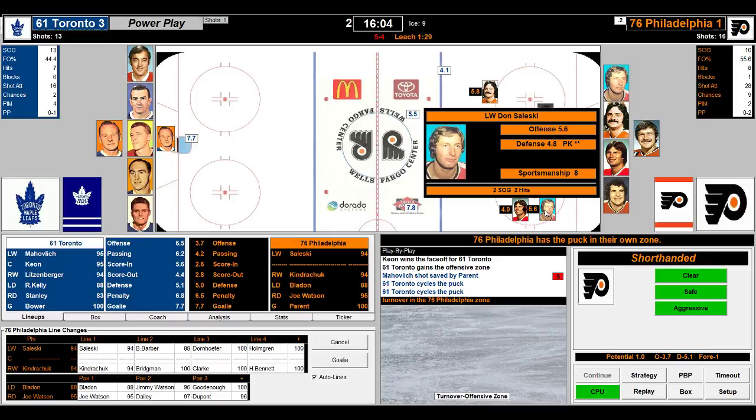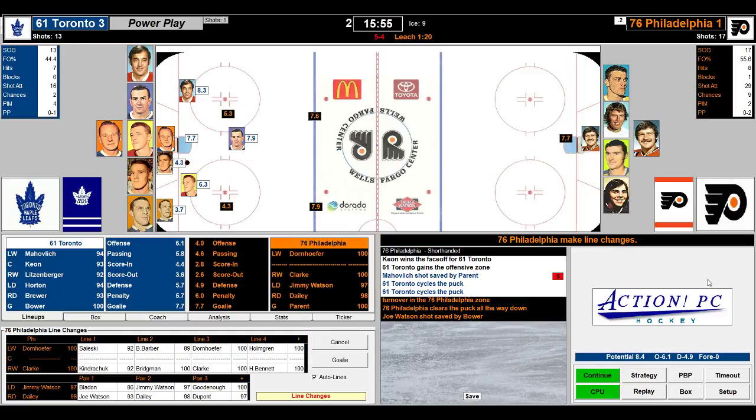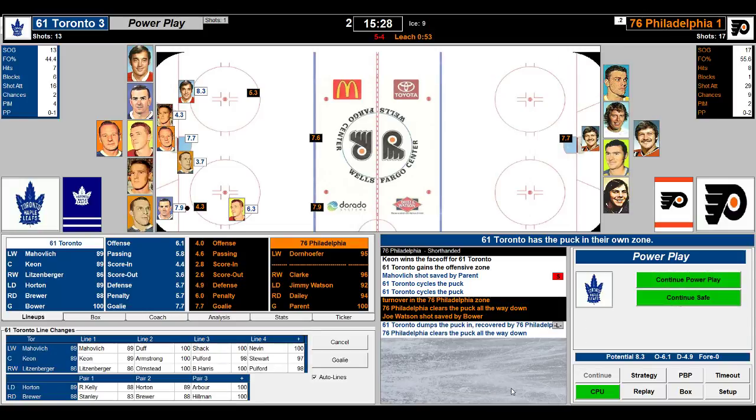So Saliski has it, and the Flyers will clear it all the way down. Joe Watson gets a shot off, Bauer's save. So the hustling Flyers almost put one by Bauer. He makes the save. Coming up with the rebound is Horton. Maple Leafs continue with the power play. Toronto dumps the puck in, but the Flyers get there first, and they will clear it down the zone.